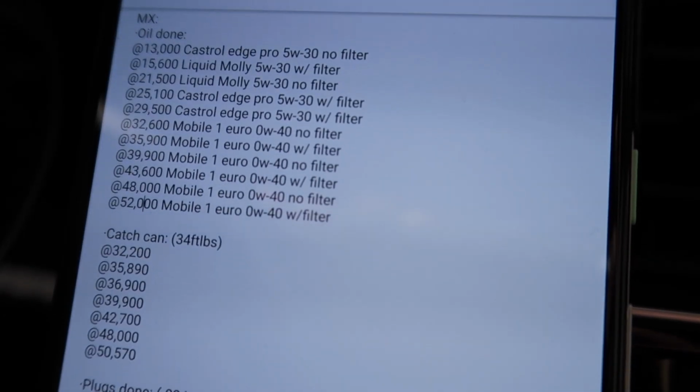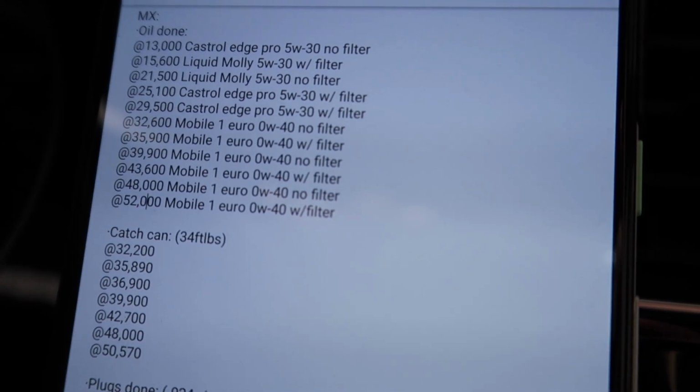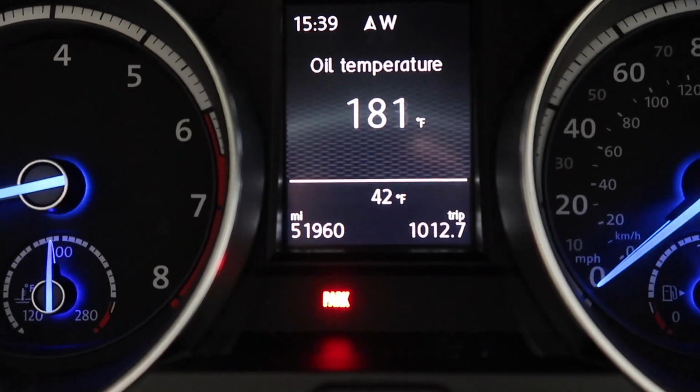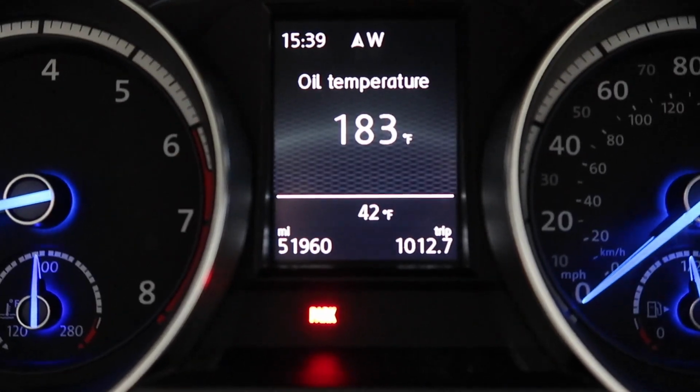You can see here where I do all my oil changes. 52,000 is where we need it, and we're literally right on that. So, just in time. I normally do my oil changes about 5,000, and especially because we're going up to Denver for New Year's and probably a few other things in the beginning of the year. So I want this oil change done, out of my mind.